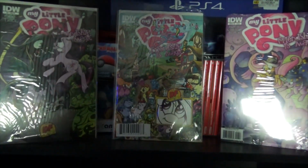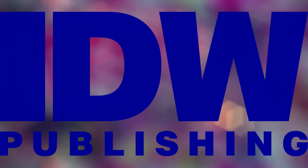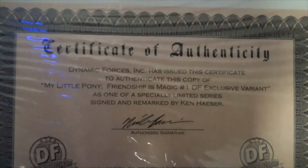Now, if display ponies aren't really your thing, how about picking up one of the My Little Pony comics that were published by IDW? If you're lucky enough, you might get one that comes with an exclusive cover that includes a Dynamic Forces certificate indicating that only 1 in 500 of them were ever made.